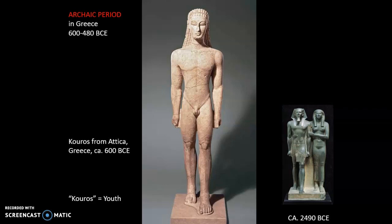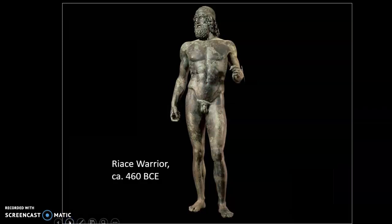So you can see a little cross-pollination happening, or I should say one-way pollination, of Egypt influencing the early archaic period sculpture of the Greeks, but they'll leave that quickly behind because they are really hungry for trying to get as close as possible an accurate representation of the human body. And you can see that blossoming in the early classical period with the Kritios Boy.